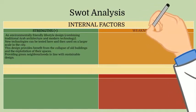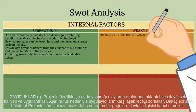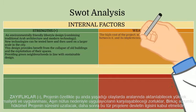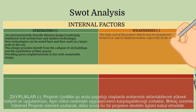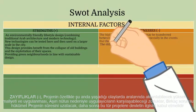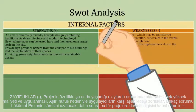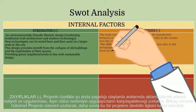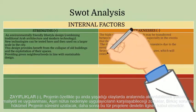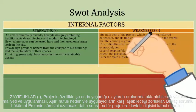Weaknesses are the high cost of the project, which may cause delays between it and its implementation, especially given the circumstances the country is going through now. There are difficulties that may face the implementers due to overpopulation. Several responsible government bodies must agree, which will extend the period of the project. Later, there is the state's interest in these projects.